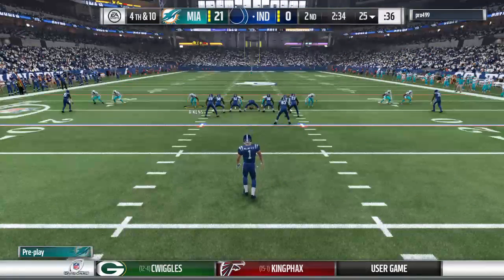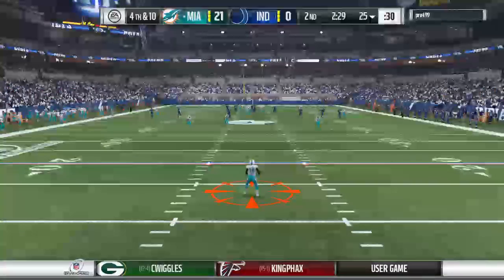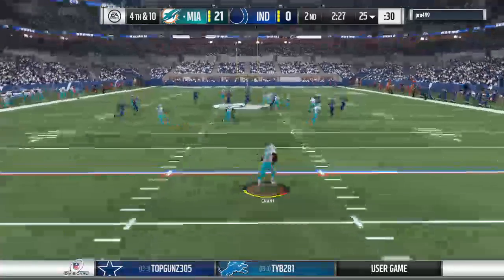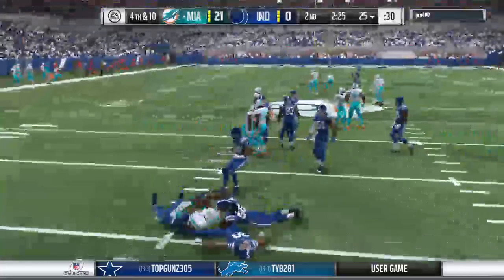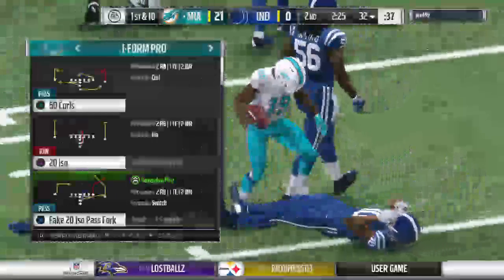So on 4th down, the Colts will turn it over to Pat Football before he actually hauled it in, and that led to a big drop. This is taken at the 15. A good return there, 17 yards. And it'll be Dolphin football.